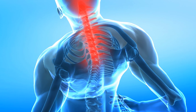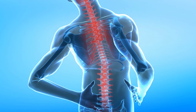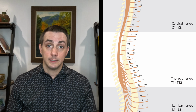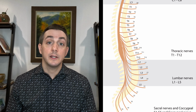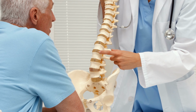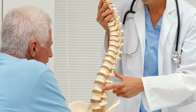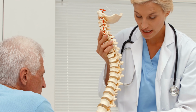The spine or vertebral column includes 33 vertebrae or bones. There are 5 regions of the vertebral column: cervical in the neck, thoracic in the upper back, lumbar in the lower back, and sacral and coccygeal around the pelvis. In between adjacent vertebrae is an intervertebral disc made up of cartilage that provides cushioning between the vertebrae.